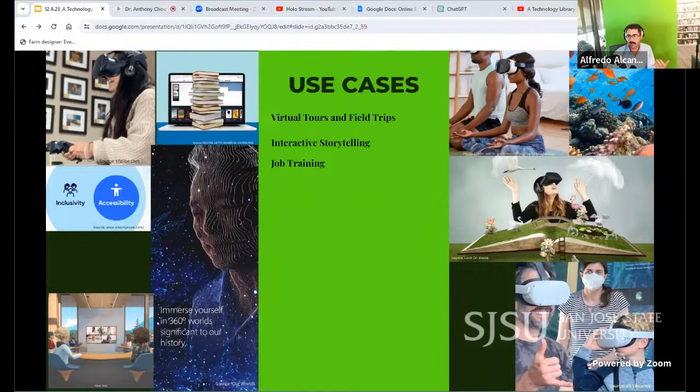Job training is another use case where we think XR and VR could be a really great benefit. Libraries are no strangers to skill building. So think about job training programs in VR that allow patrons and users to develop skills in a virtual environment before applying them to the real world. Again, I want to tie this to real world examples we've been working with at the lab. We were asked, and fortunate, to speak and showcase our lab and our tech at the Nevada Library Association.